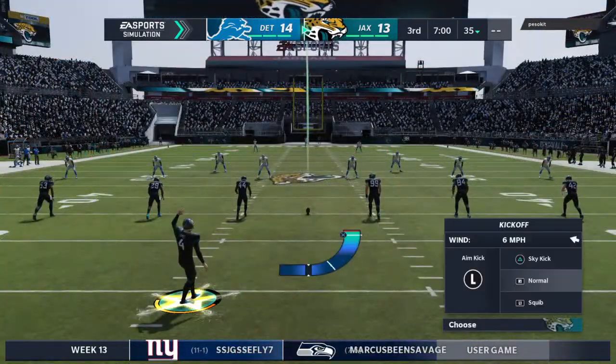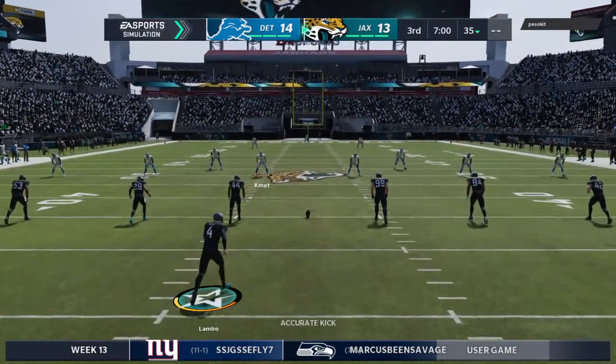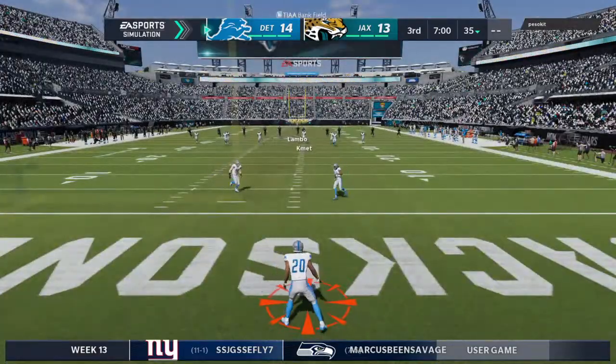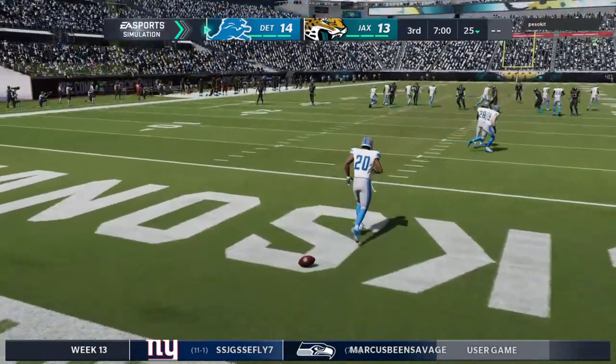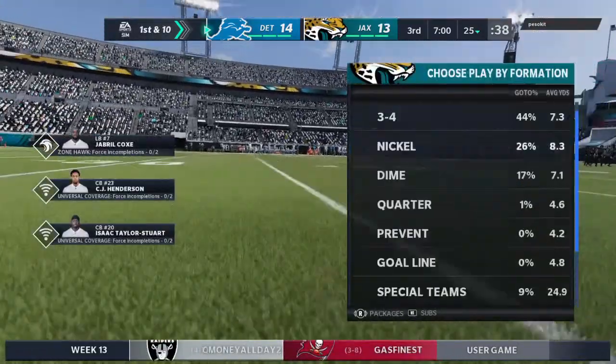Josh Lambo to kick off for Jacksonville. The Lions in the lead, and they're going to get the football first as well as the second half is underway. Fielded near the back of the end zone, and we will not see a return to start the half as this will be a touchback.